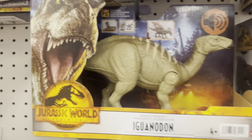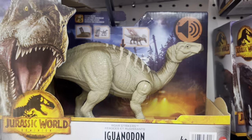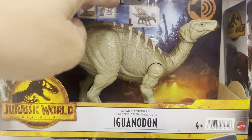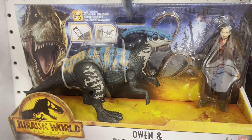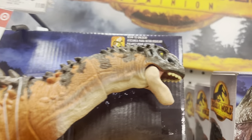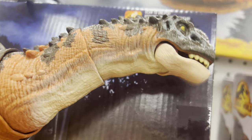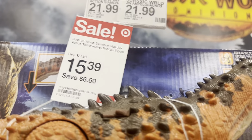And we also have Iguanodon here. We also have Owen and Parasaurophilus here. And we got the Ampelophosaurus. No movement sound. There's a chopping movement. And that is on sale too. It's $6.60 off, $15.39 in this one.